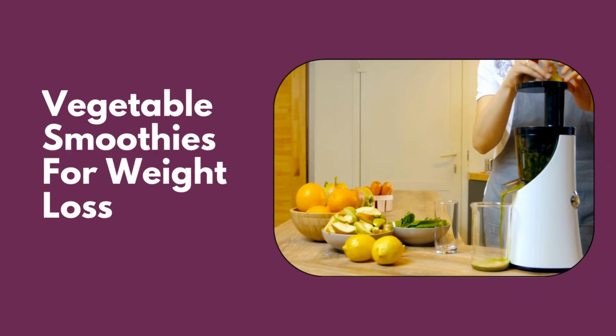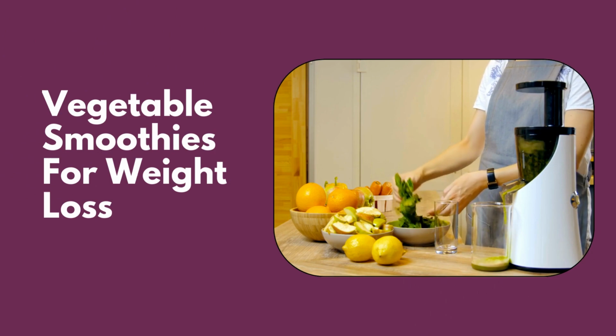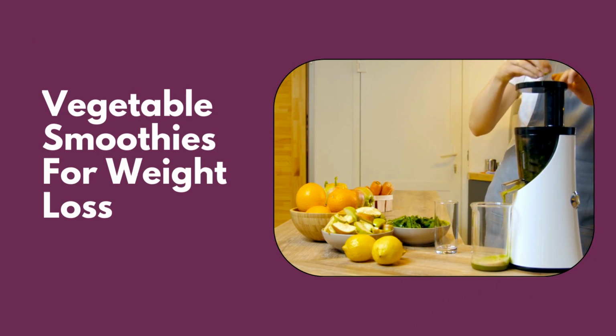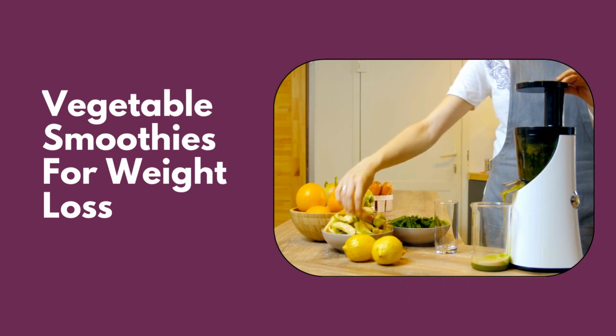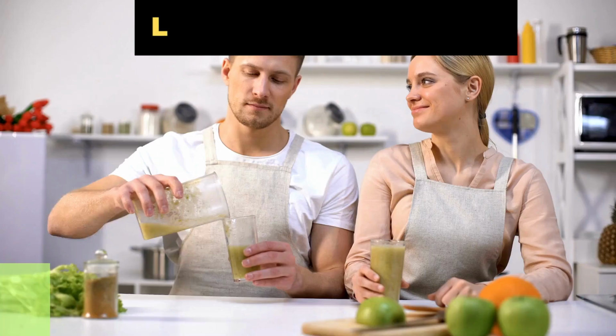The Smoothie Diet is a 21-day program designed to provide a complete life transformation. Whether you need to lose a few pounds or embark on a substantial weight loss journey, we'll focus on the role of vegetable smoothies in weight loss. Benefits of the vegetable smoothies.